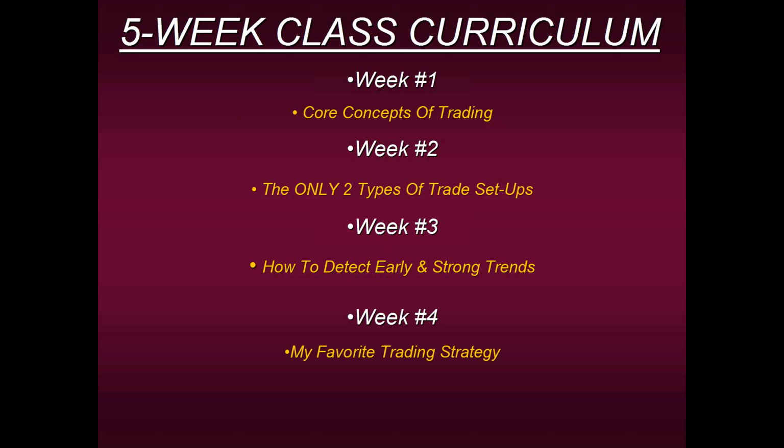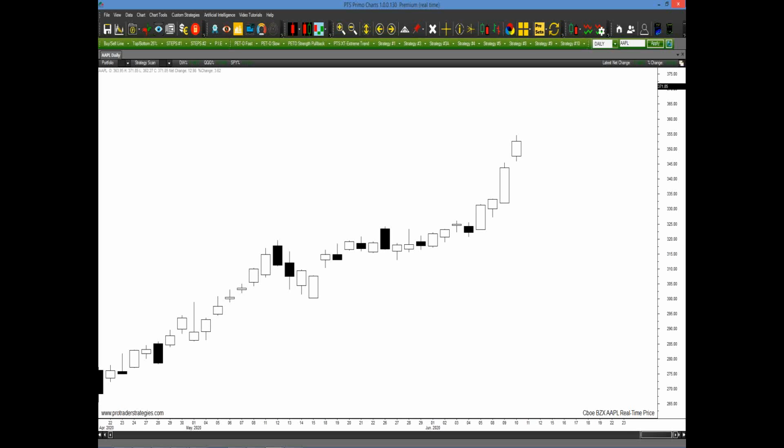Now, when I first used this strategy, I was using it for intraday trading, and I still use it for intraday trading. But you can apply this to swing trading, long-term investing, and it makes no difference once again. Now, the beauty of this is that in our courses, we teach you the exact rules. This is not a black box. We teach you exactly what generates a signal.